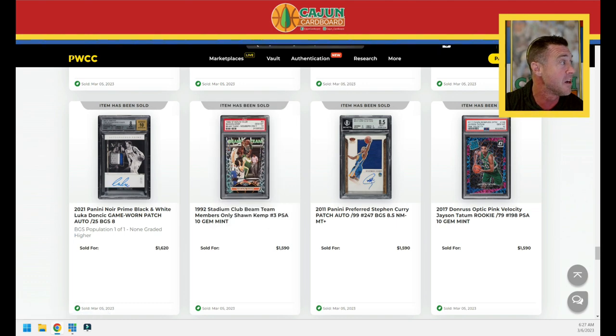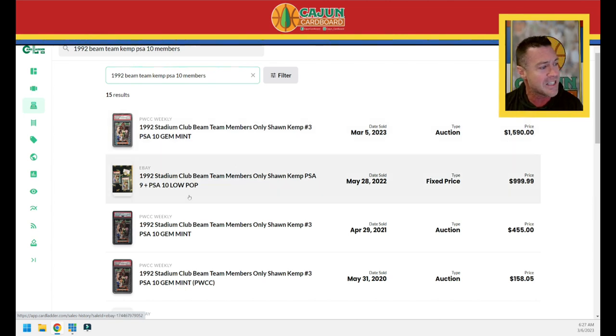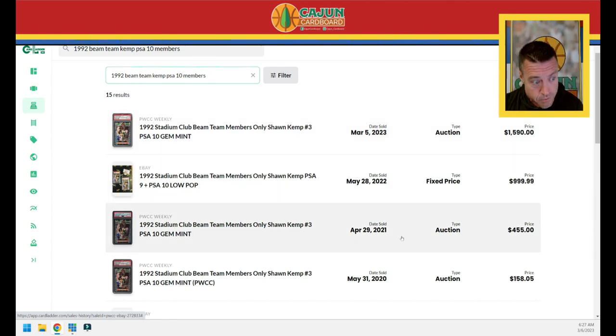But this Shawn Kemp we did look up. I got it pulled up in sales history because it's not in the Card Ladder database. This one sold for $1,590. The last time this card in this grade sold was also on a PWCC Weekly Auction back in April of 2021, so almost 2 full years ago.